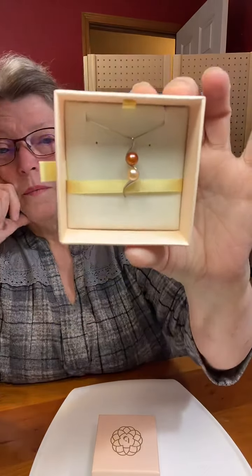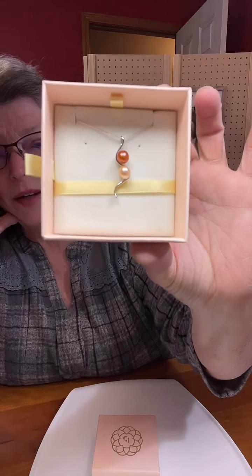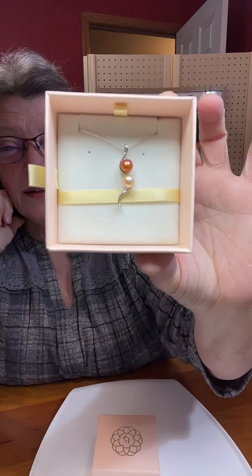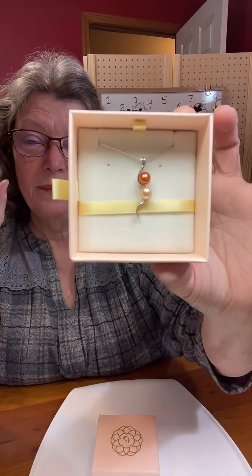This is the Viper. It's one of our pendants, and we love it, love it, love it. McKenna, how are you tonight? It is gorgeous. Even if the name is off.